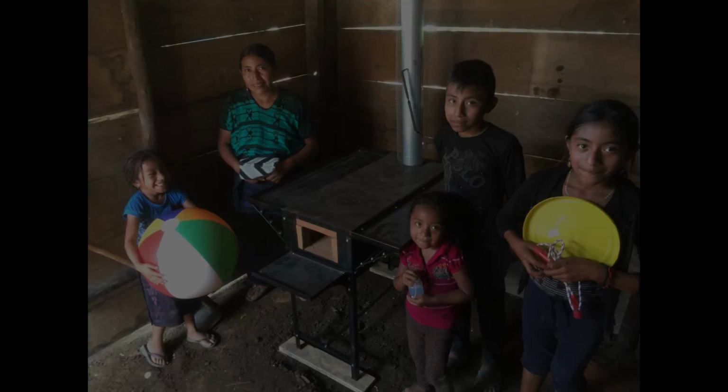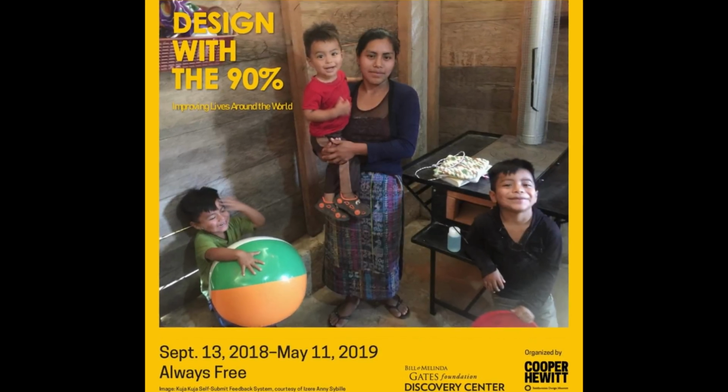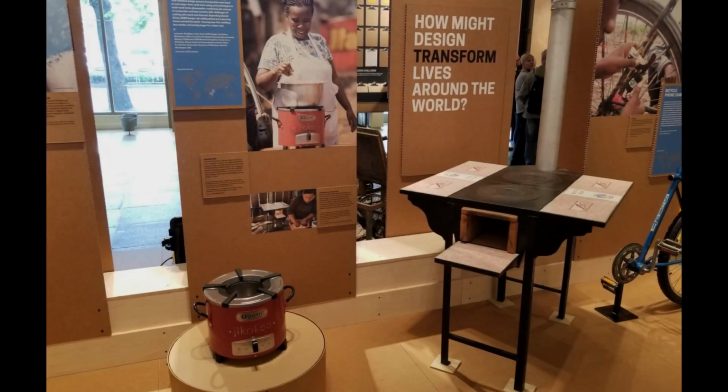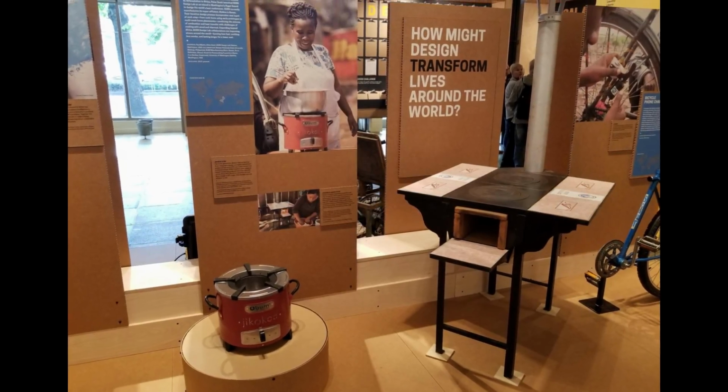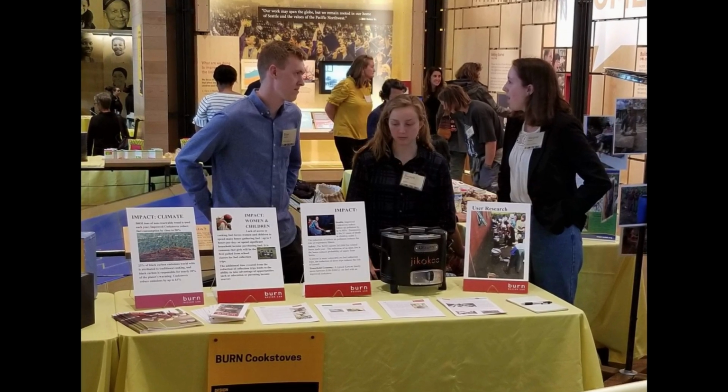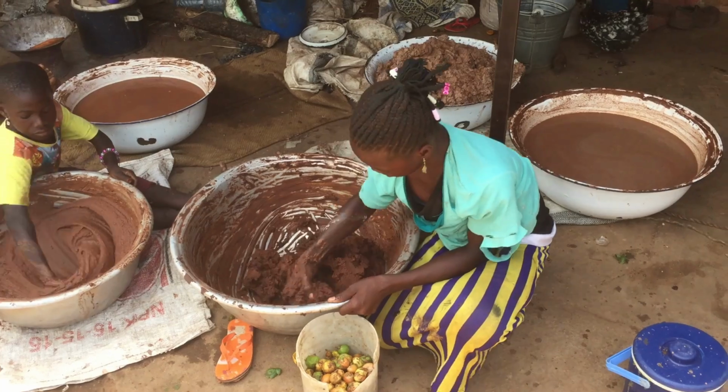Recently, BDL's Plancha and Jikokoa stoves were featured in Design with the 90%, an exhibit curated by the Cooper Hewitt Smithsonian Design Museum and showcased at the Bill and Melinda Gates Foundation Discovery Center. I found it very fulfilling to talk about BDL's accomplishments and projects with interested members of the public.